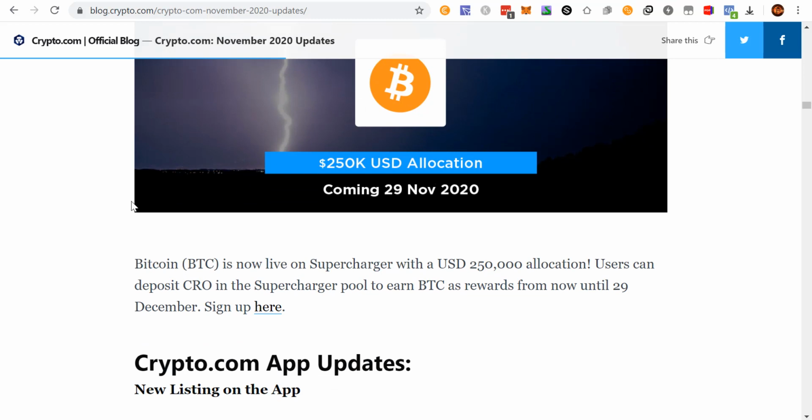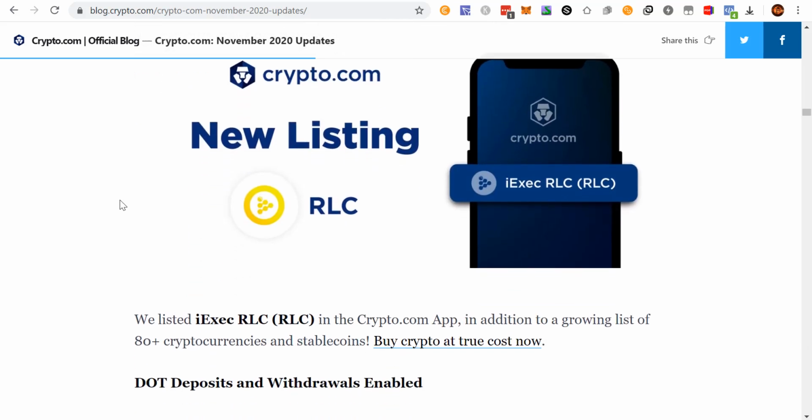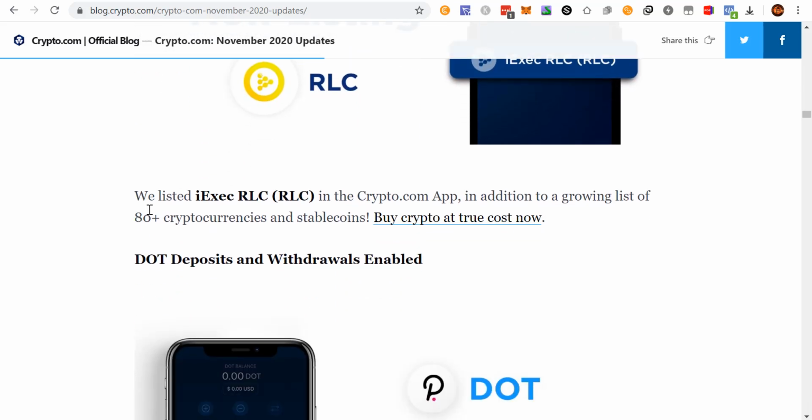This isn't a no-name token. It's freaking Bitcoin. Again, are you seeing this? All this is positive fundamentals, that looks good for the longevity of the company. Crypto.com app updates, new listing on the app, RLC, whatever that is. We listed iExec RLC in the Crypto.com app. I'm not familiar with it. In addition to a growing list of 80 plus cryptocurrencies and stablecoins.